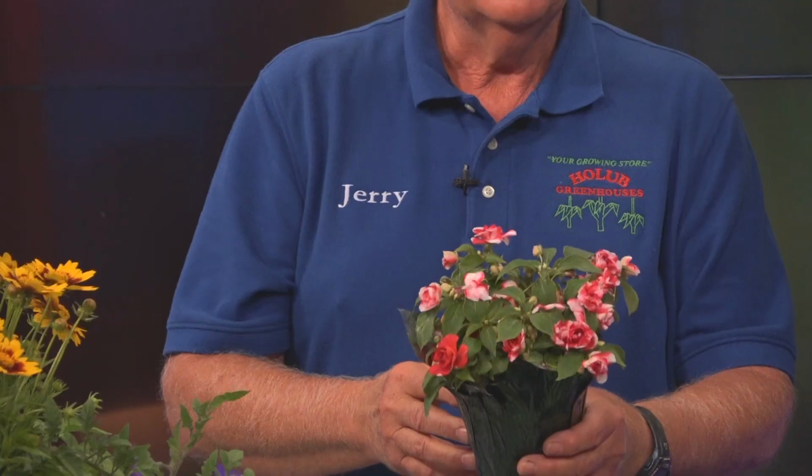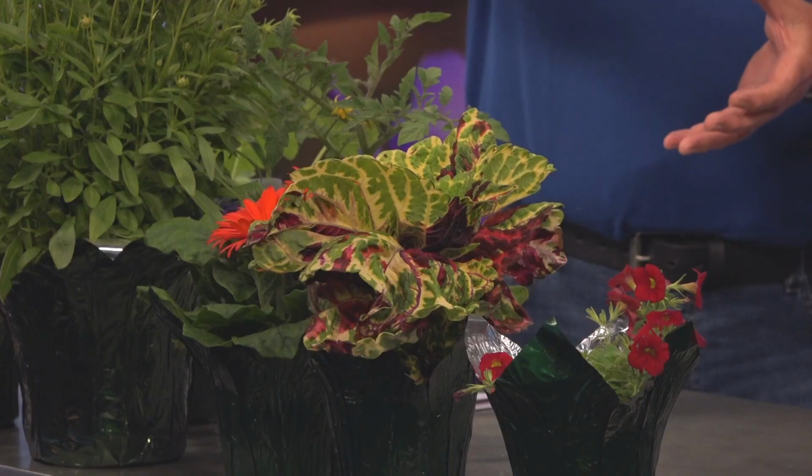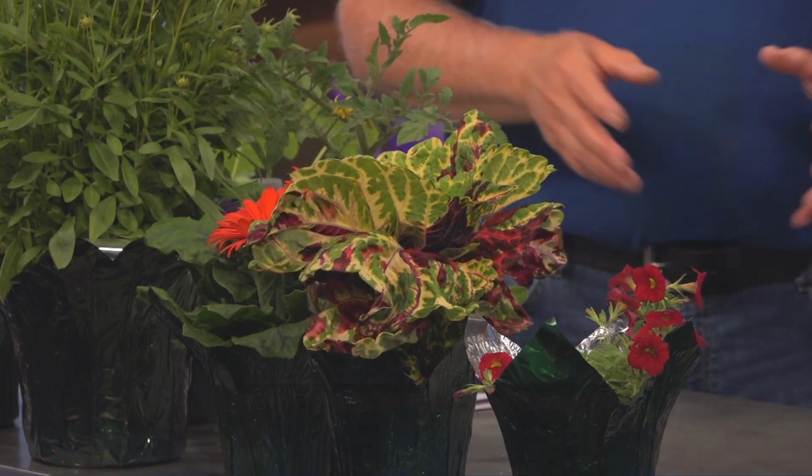Oh, no. Okay. This one here is kind of unusual and different. It's called a double or rosebud impatiens. Now, this is for total shade, like the north side of the house, under a tree somewhere. It works great that way. It looks like it has a lot of blooms on it. Oh, a lot of blooms. This one here, I want to show it real quick. It's called Coleus. This one's going to get leaves as big as a dinner plate. Oh, wow. It's got to be in total shade too, though.